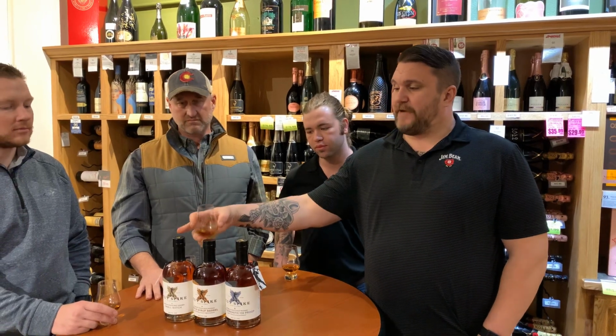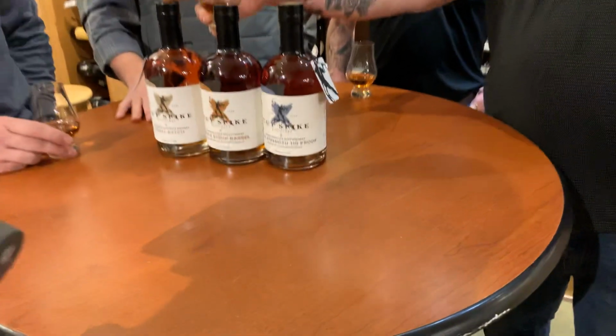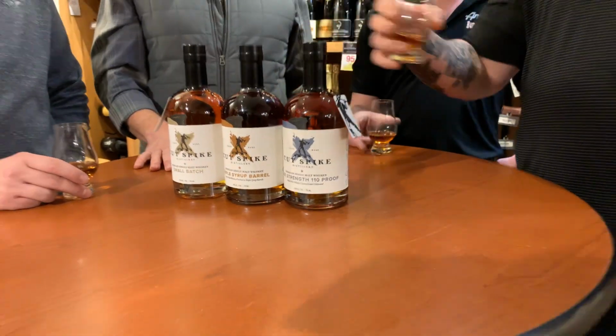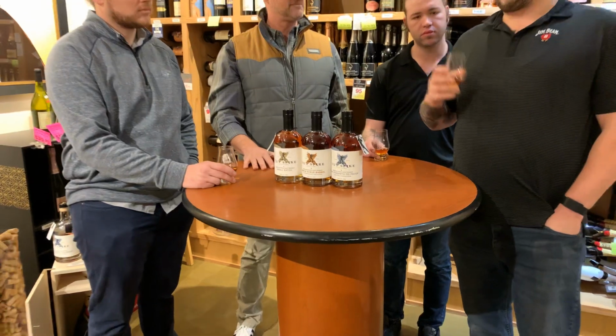Great prices on these. Everyday low price, $36.99 on the small batch, $45.99 on the maple, and $45.99 on the cask strength. So come see us on Friday, guys, and try it out for yourself.